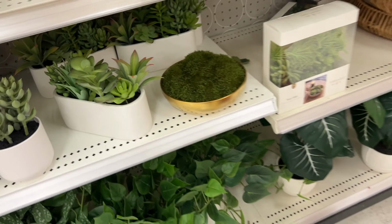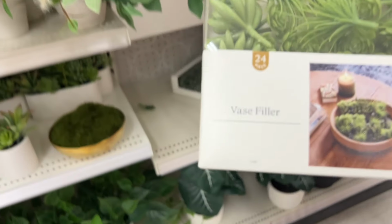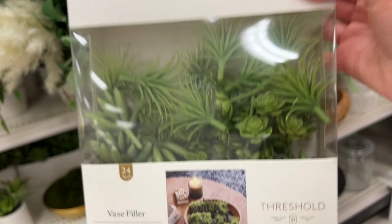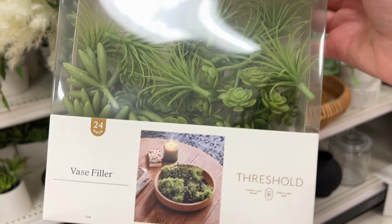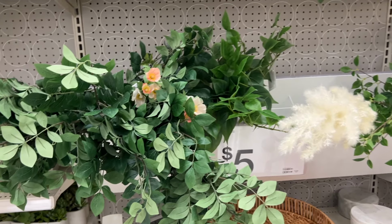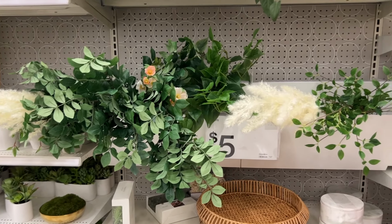Also, if you want to do a DIY, they totally have the kit right here. It is by Threshold. And look at this. You can just insert these into a bowl and make your own green little thing like that. So we also see some stems for like $5.